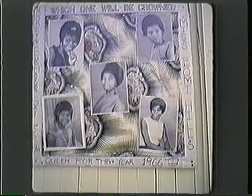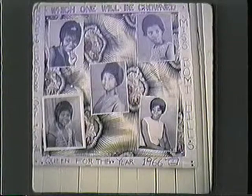These are the five contestants in the Queen's contest. The one in the center was chosen Miss Bomi Hills of 1966.